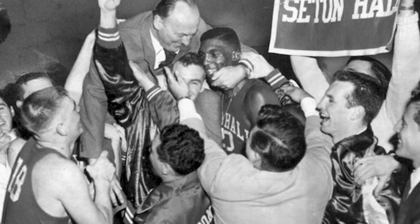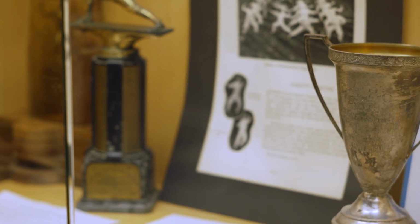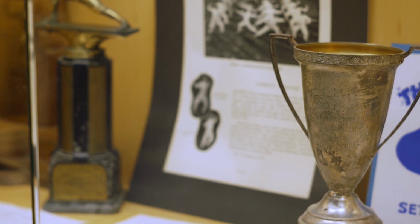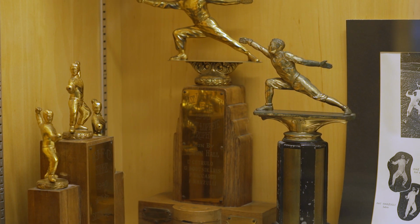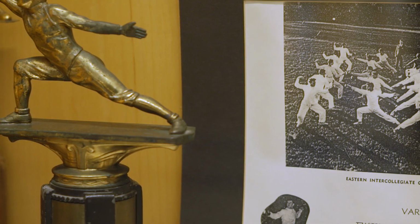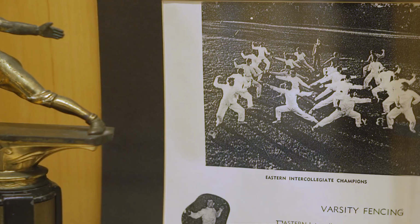But one of the hidden gems of our athletic story is our fencing team. The men's fencing team had an undefeated streak for 3 years from the late 1930s to the early 1940s. And we actually won the national championship of all colleges in 1939-1940, being Seton Hall's only officially recognized national championships to date. But we're hopeful of more in the future.